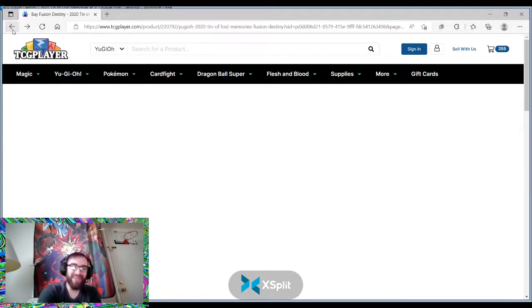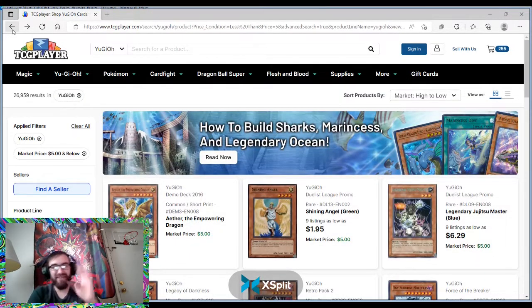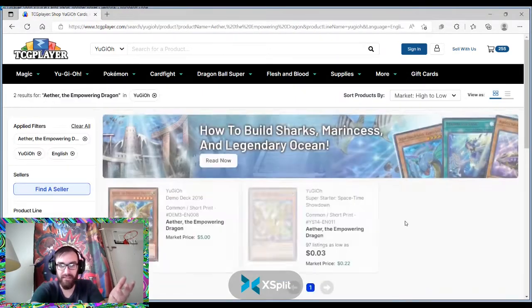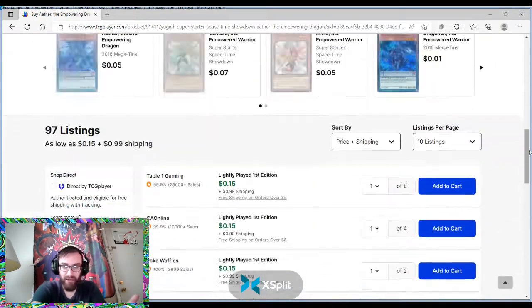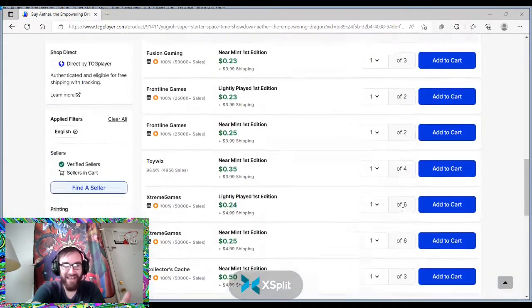What are the best selling cards that you can find under $5 or less? It's doing high to low right now, so that's why we see the king, the Aether, the Empowering Dragon. Maybe this is the guy. There's no listings from Demo Deck 2016. Are all versions bought out? We could do a buyout of this. No, we couldn't. Absolutely not.